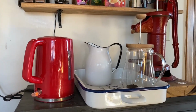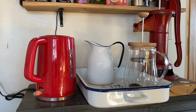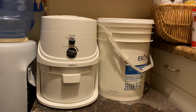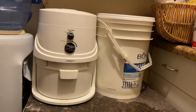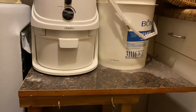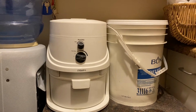While the kettle boils, I'll prep for bread making. I have my flour mill and my bucket of cleaned wheat set up here on a little table. I am going to grind some wheat for my bread today.